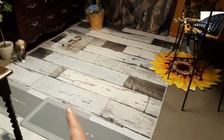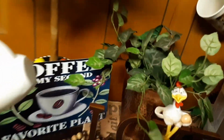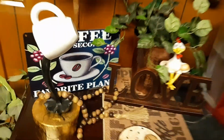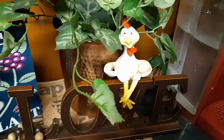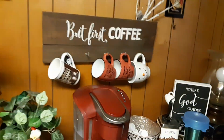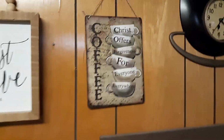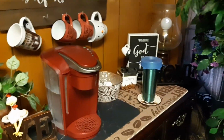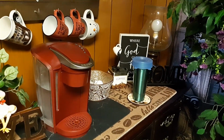Here is, okay, so that's from Temu. And the only thing I did different over here was I put a sign, which I'm gradually going to hang up on the wall, and it says, "Coffee is my second favorite plant." That's from Temu, so that's a little extra decor. The chicken is from Temu. That's what I got for free. Isn't he cute? And let's see. I think, oh, that's from Temu. The coffee, Christ offers forgiveness for everyone, everywhere. And that's all I did for the coffee bar, okay? That's it for the coffee bar.